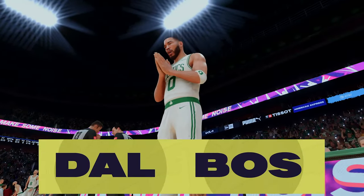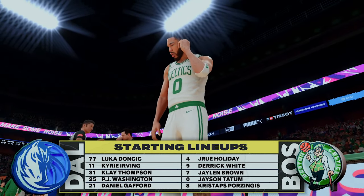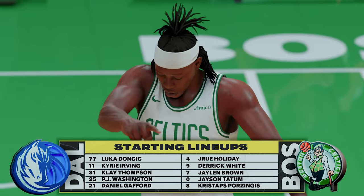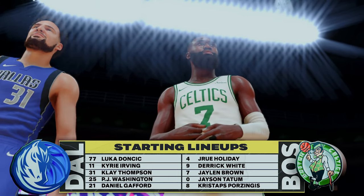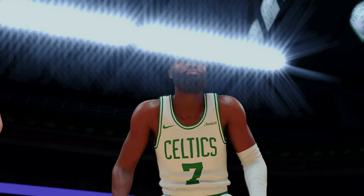Now, a look at Dallas's starting lineup. Big man on the floor for him, it'll be Washington and Gafford. Irving on the wing along with Thompson. And it's Doncic in at the one spot. And for Boston, Holiday in the backcourt. To his side is White. The post pair, Tatum and Porzingis. And it's Brown in at the three.